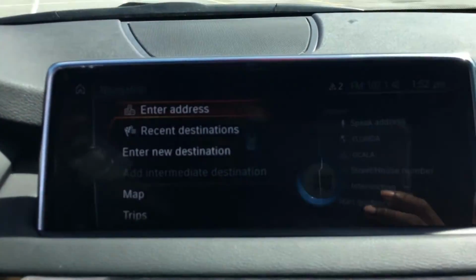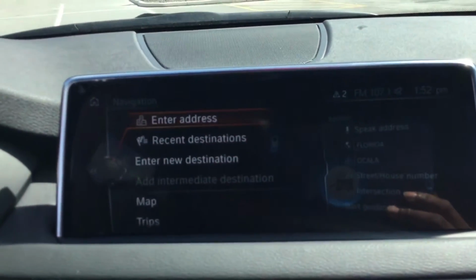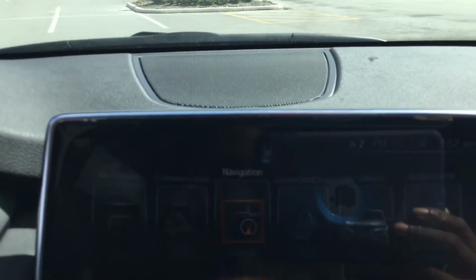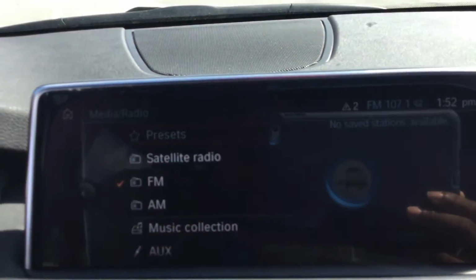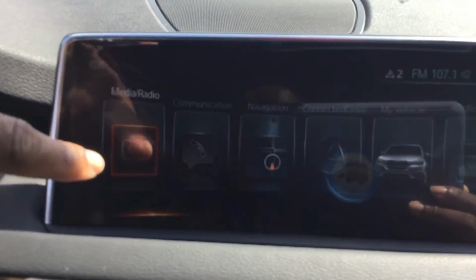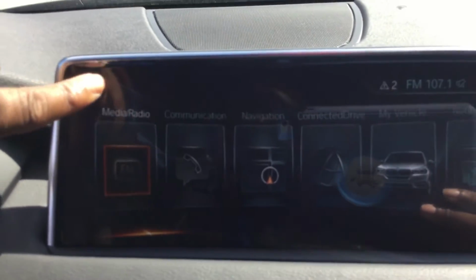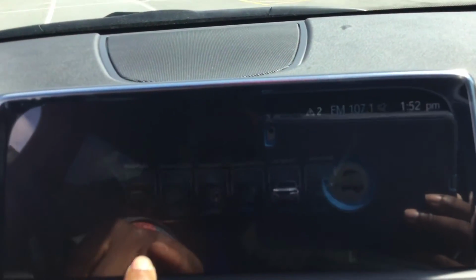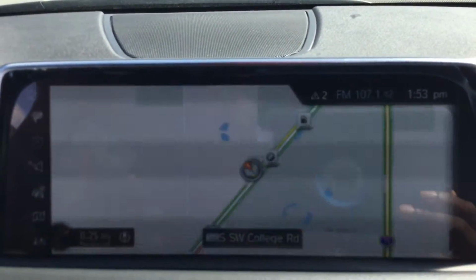The iDrive was just updated for 2017. So you have this new setup, new layout here. Everything's right where you need it to be. It's touchscreen, has a proximity sensor, so as my hand got closer to the screen, the menu options actually pop a little bit more. It's very simple to operate.